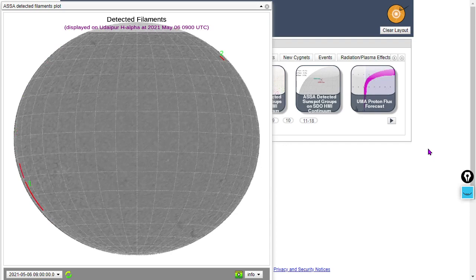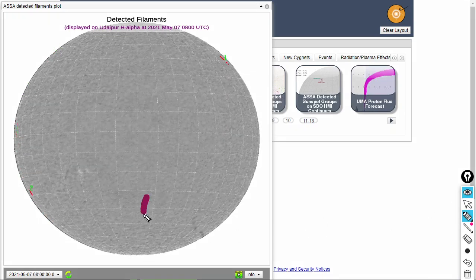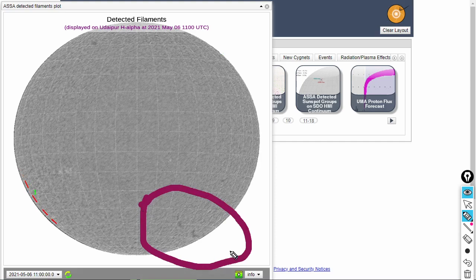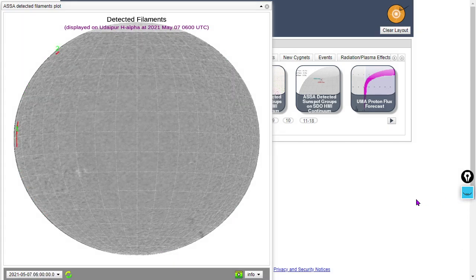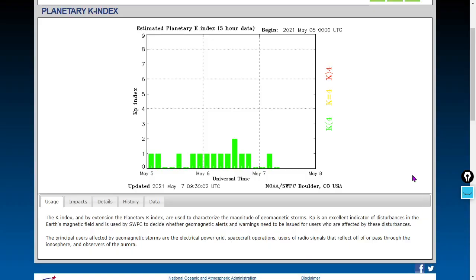I also wanted to show you the detected filaments. This filament down here is the one that's currently ejecting. Further analysis on that likely later in the day today. KP index currently at 0, and for you new viewers, the KP index is a measurement of global geomagnetism.